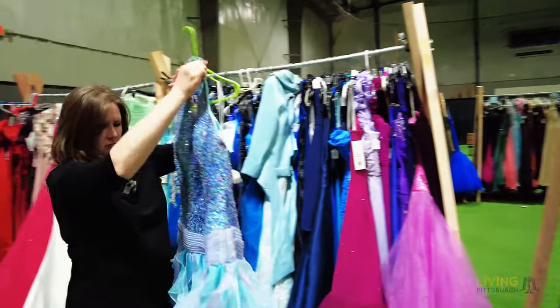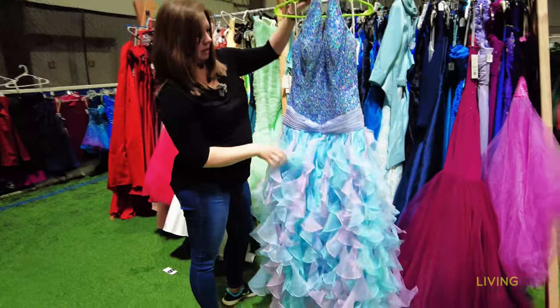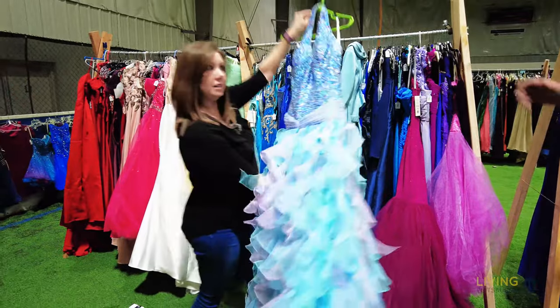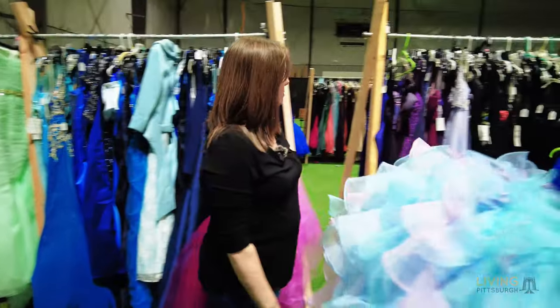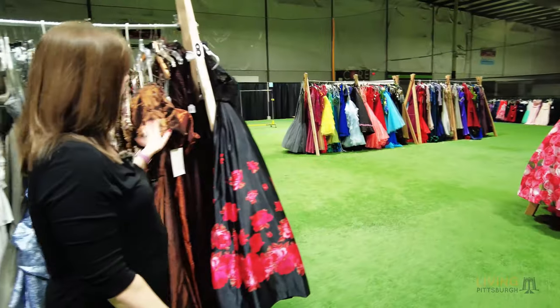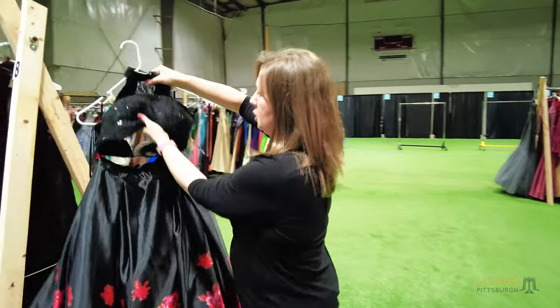So we have this really beautiful dress. It's got sequins on the top and this fun little bottom. Super fun. I'm gonna hold on to that while we continue to shop. So as you can see, we have so many, every color of the rainbow, every size. Here's a super fun dress. This is actually a two-piece.